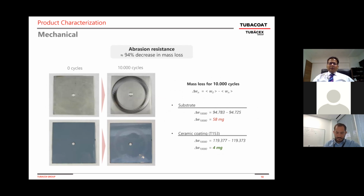One of the very important properties in refining and petrochemical processes: you have significant velocities, and significant angles going from 0 degrees to 180 degrees. In the process, with these higher velocities, corrosive material and different angles of impact, you have significant abrasion of the base material.